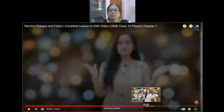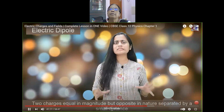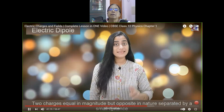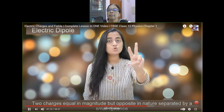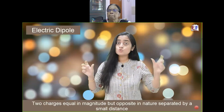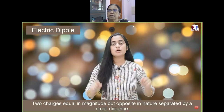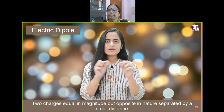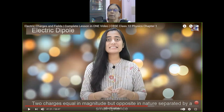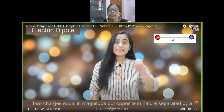Particles, you also get derivations. So let's focus. What is an electric dipole? Di means two. So here we are talking about two charges which are equal in magnitude but opposite in nature, separated by a small distance. That is an electric dipole. Yes, you can see this figure.